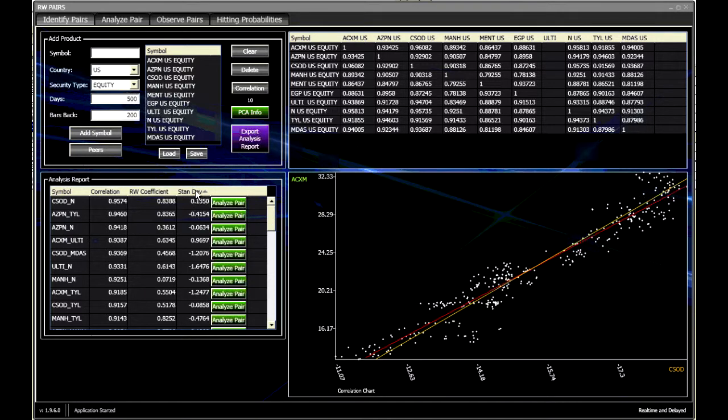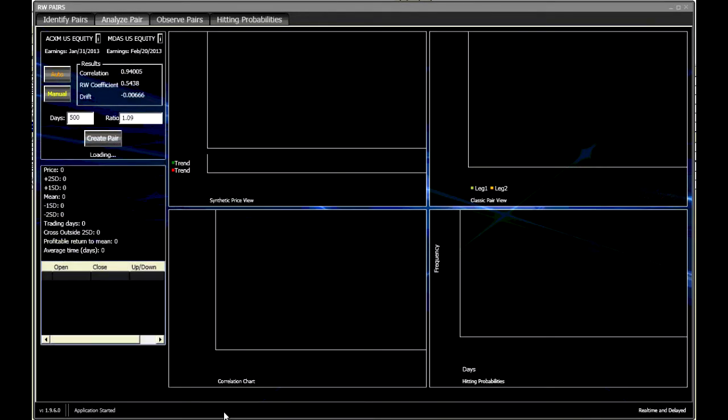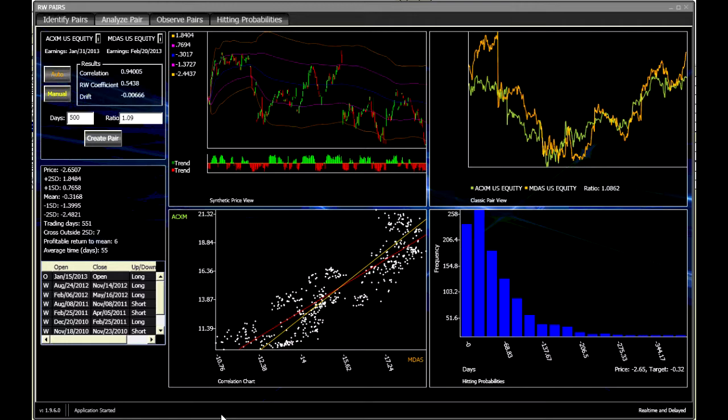So let me take a look here. I'd seen one earlier that I liked. So let's take a look at this pair here. It's got a little over half a penny drift per day, but we're not going to hold this very long. We've got less than 2 weeks on this thing. So if we're going to make some money on this, it's going to be pretty quick.